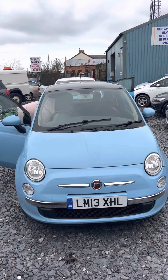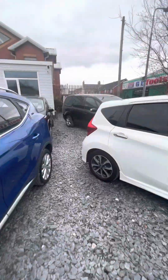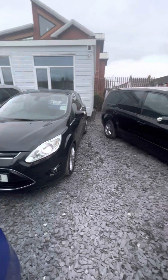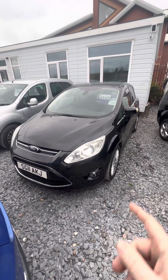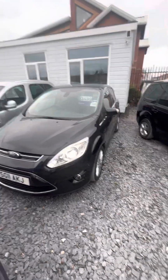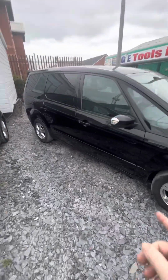So those are the new ones. Some of the existing ones. There's another new one down here, which is this. Well, there's a couple of new ones. 2011 Ford C-Max diesel. I think that's a diesel. £3,500. How could you go wrong? £3,000 for that. Ford Galaxy 7-seater diesel. Again, really nice car. Been really well looked after by the previous owner. Nice and tidy, well serviced and maintained. Did a nice job on that. I'm sure this is a diesel. I mean, it could be a petrol, but let's just call it a diesel.